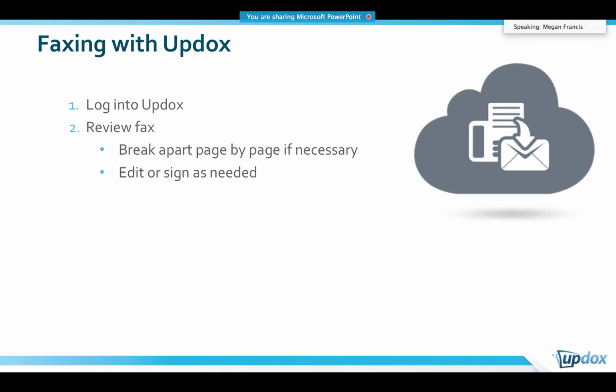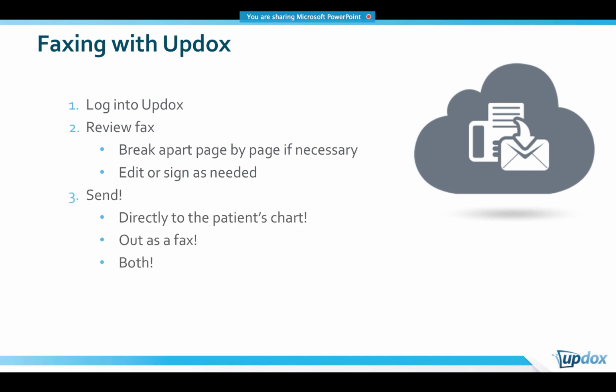From our integrated fax feature, you simply log into Updox, you review the fax, you can break it apart page by page if necessary. You don't have to send everything into the chart, or edit and sign as needed. And then you send. You can send it directly to the patient's chart, out as a fax, or both. From our sending screen, you can actually choose to send them all out all the different ways at the exact same time.